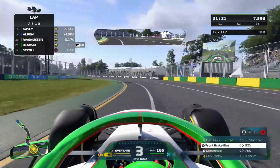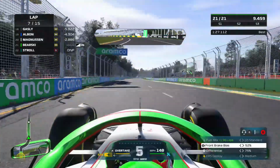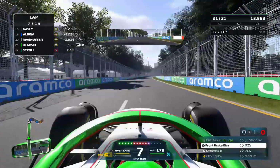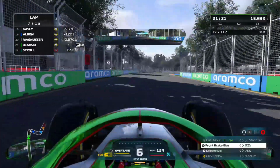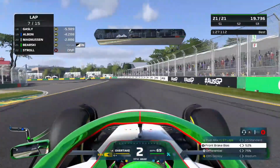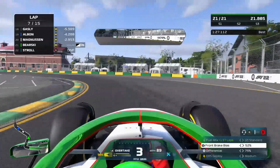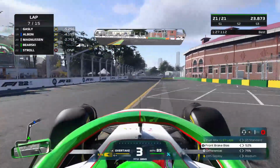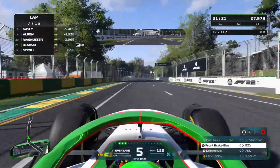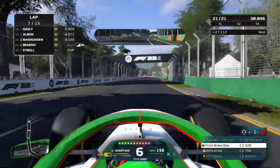Yeah, you got turned there by Latifi, I think is who that was. Thank you so much for that. That really helped my race, and hopefully you have damage on a part of your car now. Yeah, definitely have lost some downforce in the nose, and can't quite get to where we need to be. So that's unhelpful.